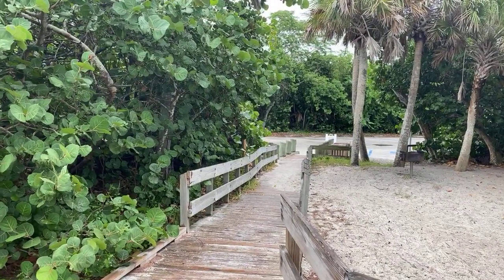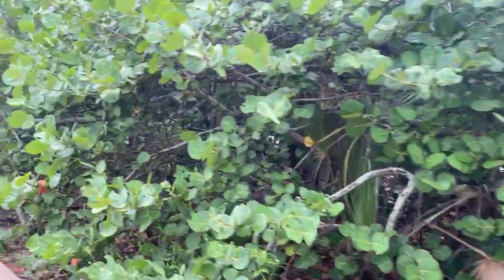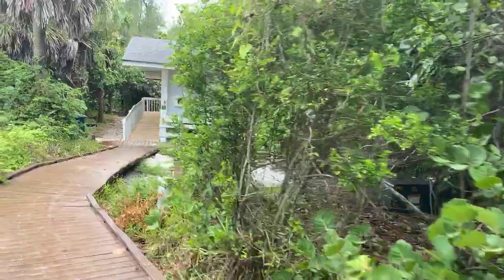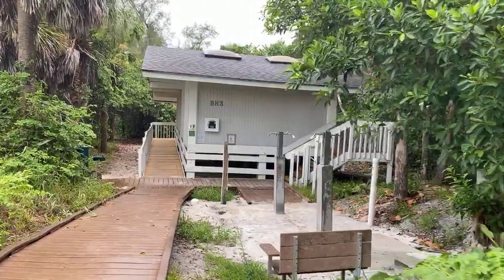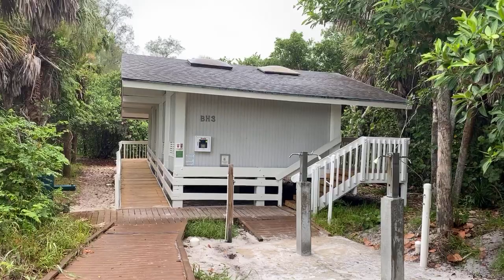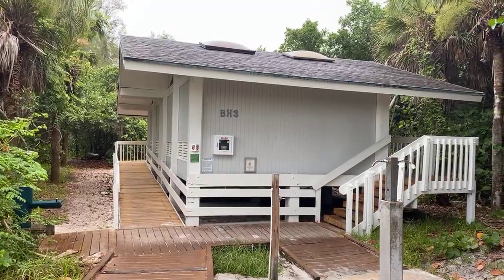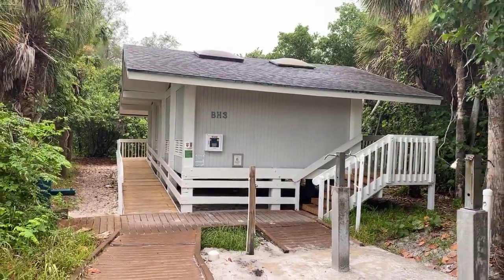And if we look right over here to the left, there's great amenities here. There's one of the bathhouses, indoor restrooms, changing facilities, outdoor showers. There's 6 of these bathhouses. This one just happens to be one of the really nice ones right now. They just redid this one. Well, they were shut down for a month because of the virus, the evil virus.